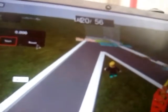Hulkenberg looks like he's going to be out of the race. He's going to be a lap down on the rest of the field, though. Unfortunately, it looks like he's out. So the rest of the field gets past Hulkenberg. Webber leads on to lap 21.